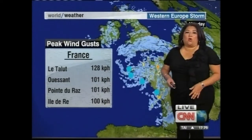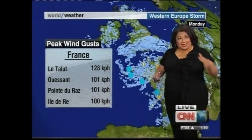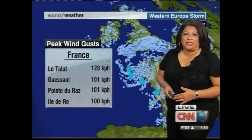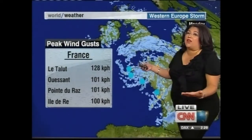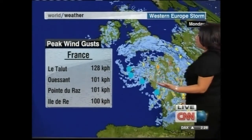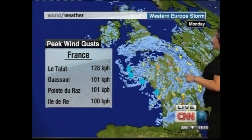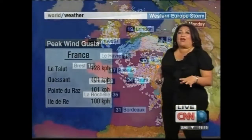In Le Talut, they had almost 130 km/h winds. Think about it, 120 is the threshold. Above 120 is considered hurricane force. So this very strong weather system, not only did it bring wind, but also very heavy rain, and you can see that here across southern parts of the UK. Well, by the way, there are still some advisories there because of some heavy rain.